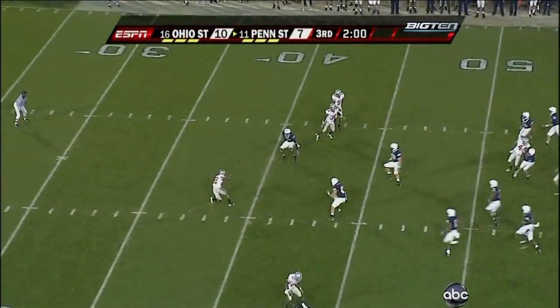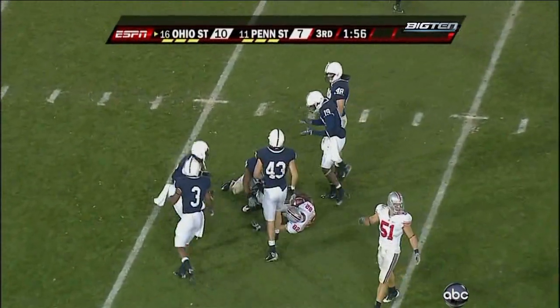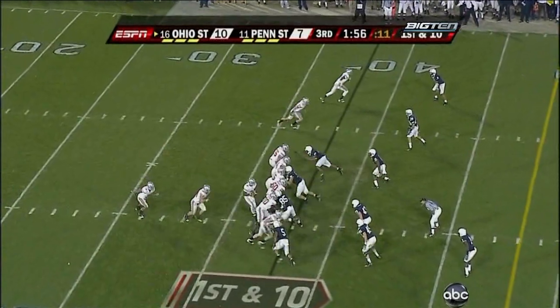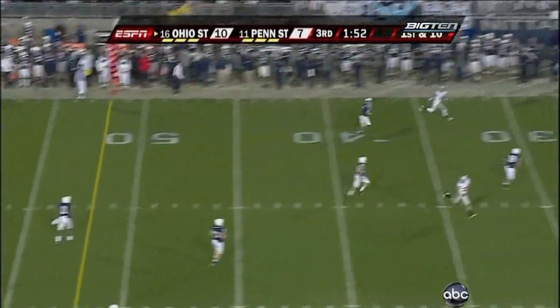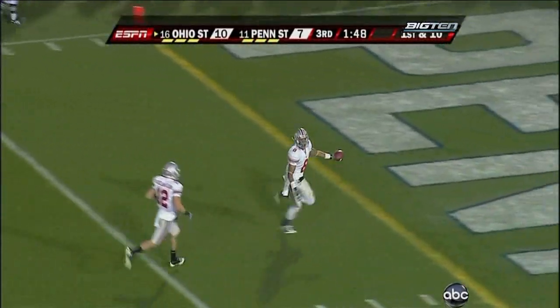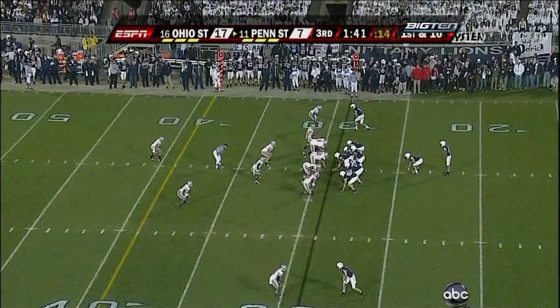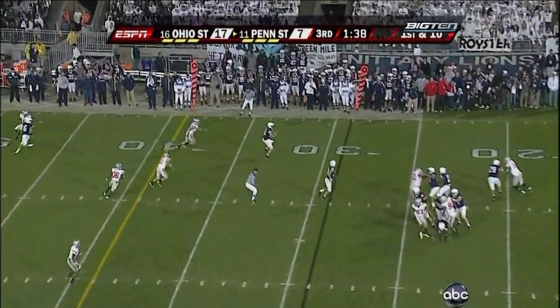And like I said, this field has been tilted here for most of this game because of special teams, and Ohio State should get good field position out of this. Pryor back. Pryor steps up. He wants to go long and deep. Has an opportunity. Caught at the 15, the 10, the 5. Touchdown, Ohio State. The 62-yard pass was the longest play given up by Penn State all season.